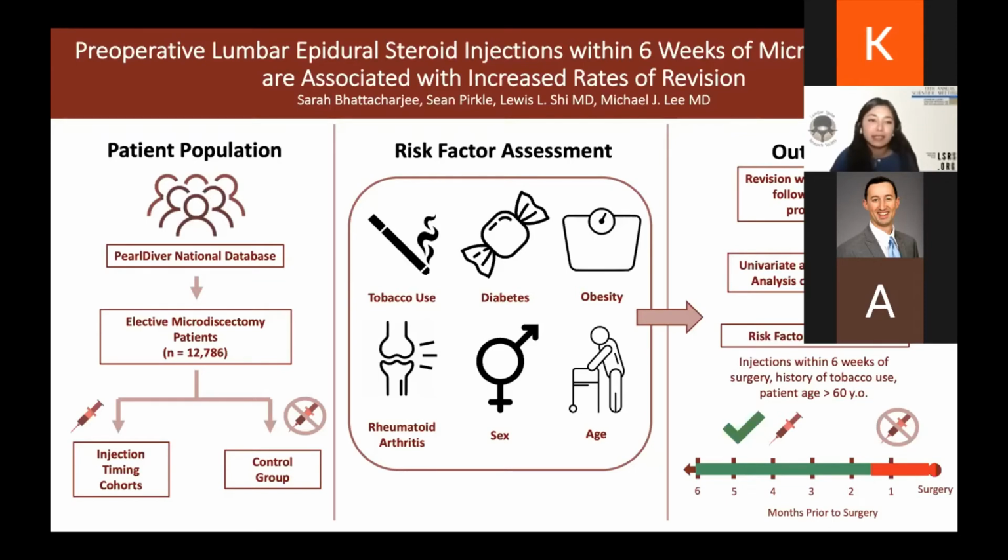We investigated the effects of preoperative LESI timing on the rates of recurrent microdiscectomy using PearlDiver, a national insurance claims database. So we first identified all microdiscectomy patients within the national database and stratified them based on their history of LESIs within 6 months prior to surgery.